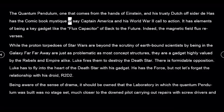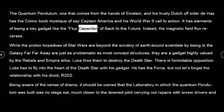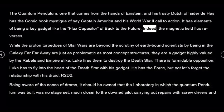has the comic book mystique of, say, Captain America and his World War II call to action. It has elements of being a key gadget like the flux capacitor of Back to the Future. Indeed, the magnetic field flux reverses. While the proton torpedoes of Star Wars are beyond the scrutiny of earthbound scientists by being in a galaxy far, far away, they are just as problematic as most concept structures. They are a gadget highly valued by the rebels and Empire alike. Luke fires them to destroy the Death Star.